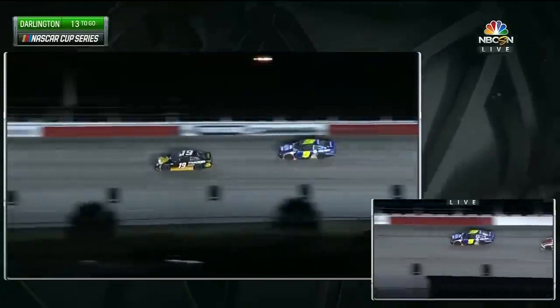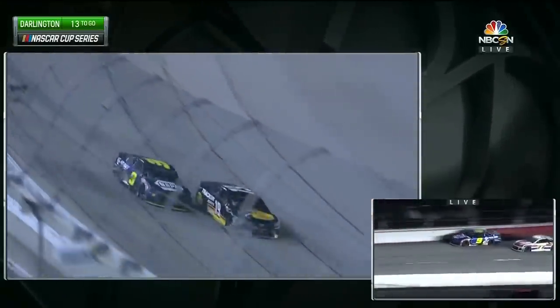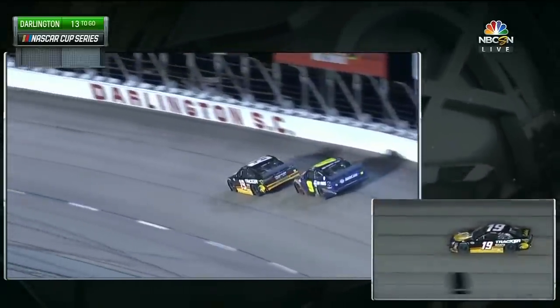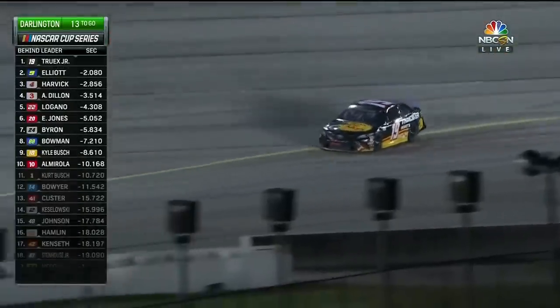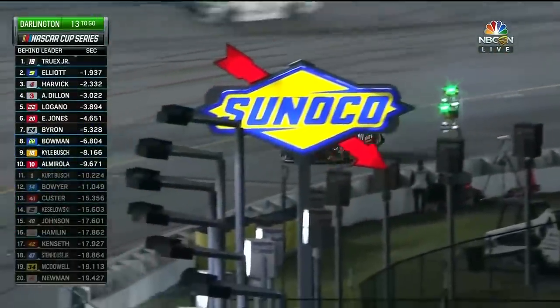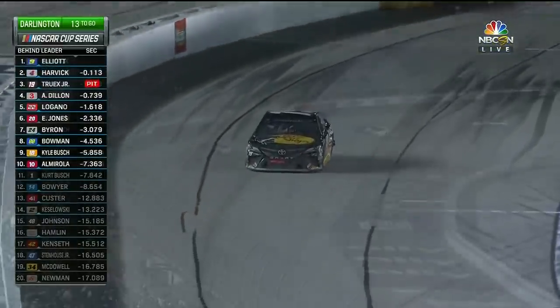Really hard right front contact for both cars. Right rear tire may be going down on Martin Truex Jr.'s car now. He just radioed it in. And Dave, maybe a right front for Chase Elliott. He radioed that in a moment ago, so he thinks he might have a right front going down. A lot of drama here at the end of the Southern 500. Here comes Martin, the 19, on the pit road now. They think they have an issue. Dave.